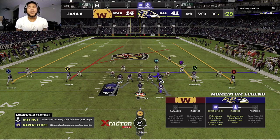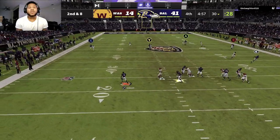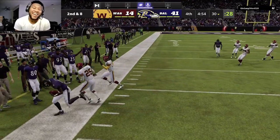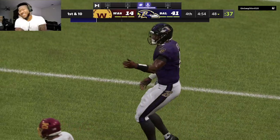Nah, I ain't tripping. Jackson. Oh, here we go. That's what I wanted right there. Forced out to his left. He'll be out of bounds, but able to get it up past the 45. I guess no need to force it when you can do that.